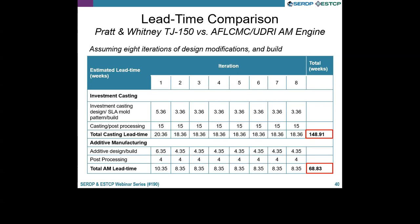I can tell you from my experience, I think if we have to do many iterations of a casting, the lead time on this can be much more than shown here. So I think that's a very conservative number. And when you look at what we did and what we were able to do on our designs and rebuilds, it was pretty consistent from build to build. And once again, you're talking about less than half the time to do it with AM printing relative to a traditionally manufactured engine.